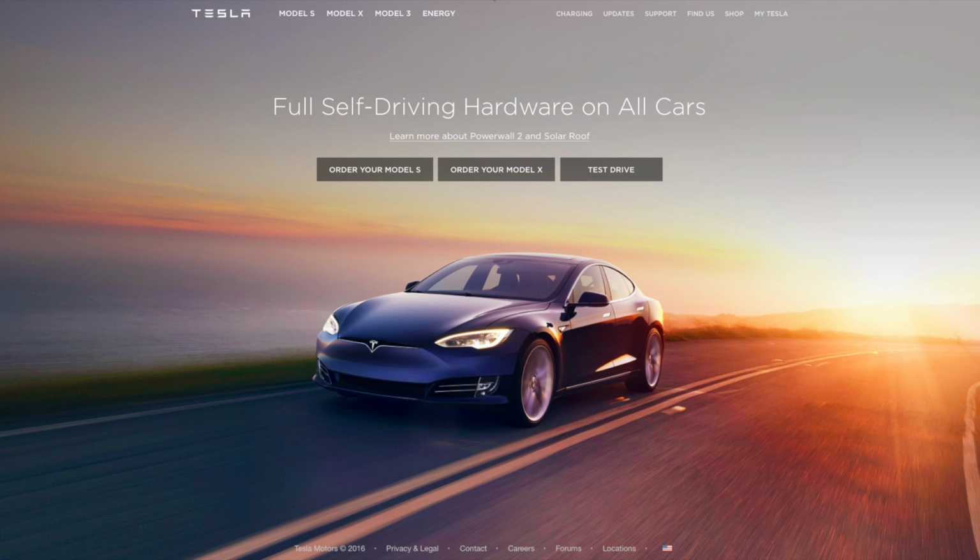And let's go here and look at Tesla. Tesla, basically, they're giving their entire message here pretty much in this hero image. So we've got this great image of a car, so you know that you're at a car company, and then they're giving you what they think is the most important thing for you to know about their car, which is full self-driving hardware on all cars. So we've got this really big, great message showing you what Tesla thinks the most important thing for you to know is about their cars, right there.